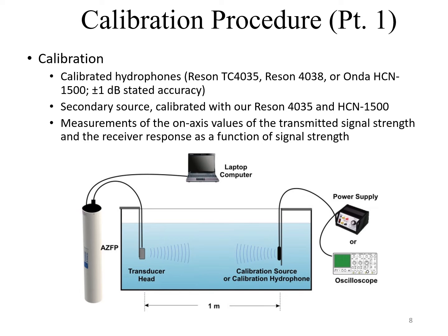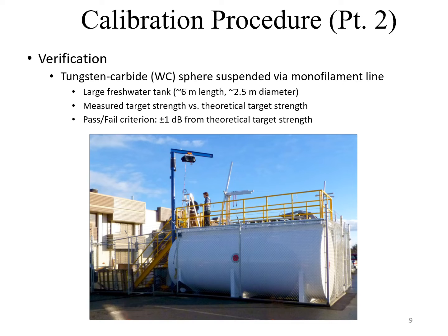However, it's good to be sure. So then we have part 2 of the process, where we go to our larger freshwater tank. And here we use the standard tungsten carbide sphere method to verify the calibration. The target strength of the WC sphere is well characterized as a function of frequency. So for each of the channels in the instrument, we have a very simple pass-fail criterion. The measured target strength must be within 1 dB of the theoretical target strength.